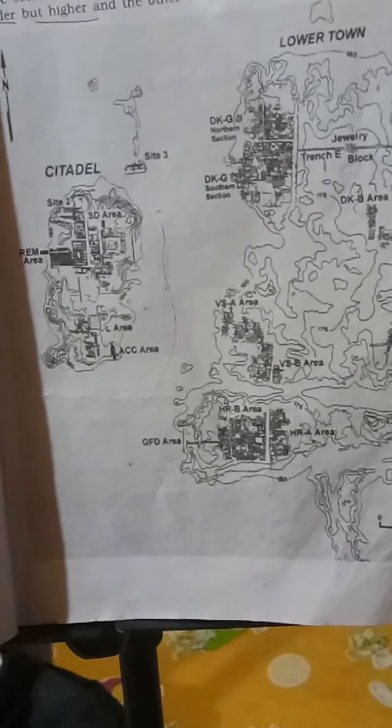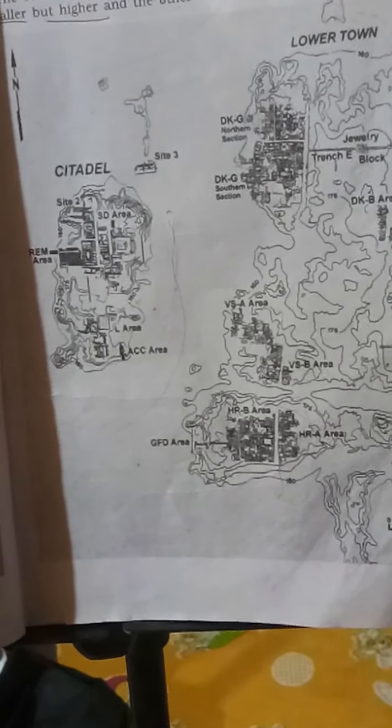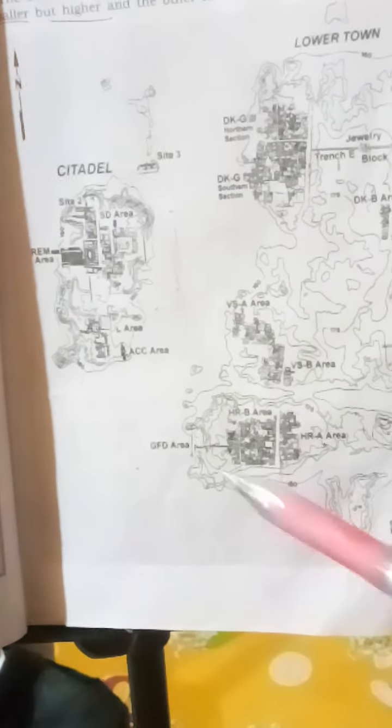This is the section which the Harappans divided. One is the Citadel, and as you can see, that is the lower town. The Citadel occupies a very small area, but it is at a greater height. At the same time, the lower town occupies a very large area, but it is at a lower height. The area covered by the Citadel is occupied with larger buildings.